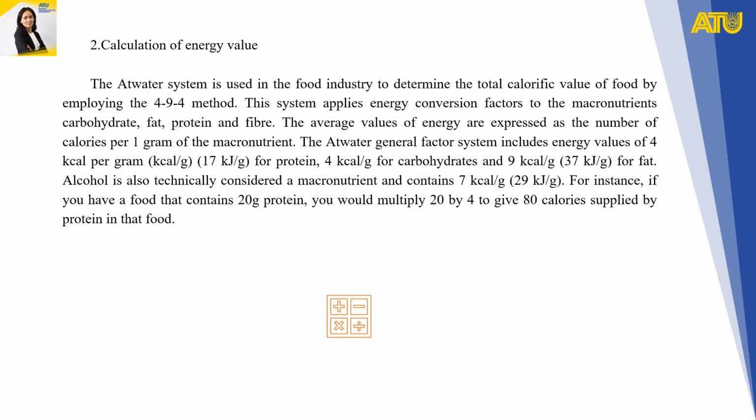For instance, if you have a food that contains 20 grams of protein, you would multiply 20 by 4 to give 80 calories supplied by protein in the food. A more extensive general factor system has been derived to include organic acids used in food preservation at 3 kilocalories per gram, which is 13 kilojoules per gram, and polyols at 2.4 kilocalories per gram, 10 kilojoules per gram. These figures were originally determined by using the calorimeter and measuring the heat of food combustion and the resultant amount of energy the food produced.